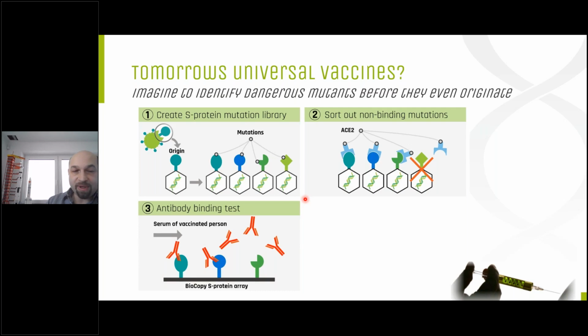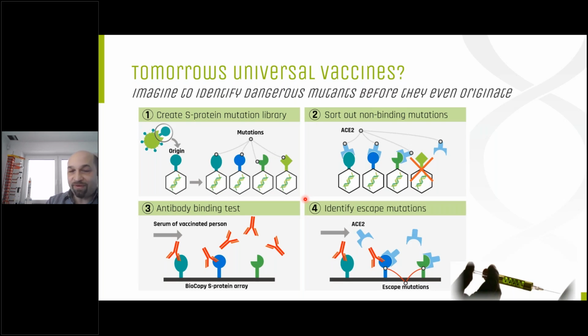to make a BioCopy S protein array with several 10,000s of proteins, and then basically use the serum of vaccinated persons and flush over these arrays, after that in the same way as before now with the ACE2, and then we find basically mutants which have been either addressed or not addressed at all by the immune system after the infection, but still bind ACE2. And these mutants, which do not exist yet, have the dangerous ability to be binders at the end, and therefore they may be evasion mutants and may come up not today, but in the next months or years.